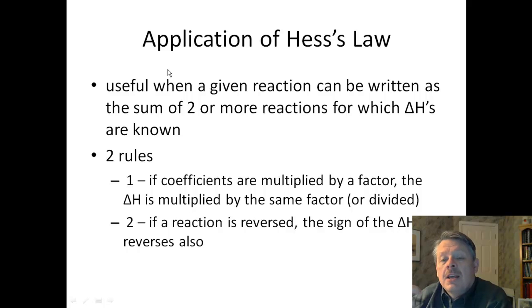It's kind of like climbing up the mountain versus coming back down. When you do the reverse, you get all of that energy back. So all you're doing is switching the sign of the enthalpy change.